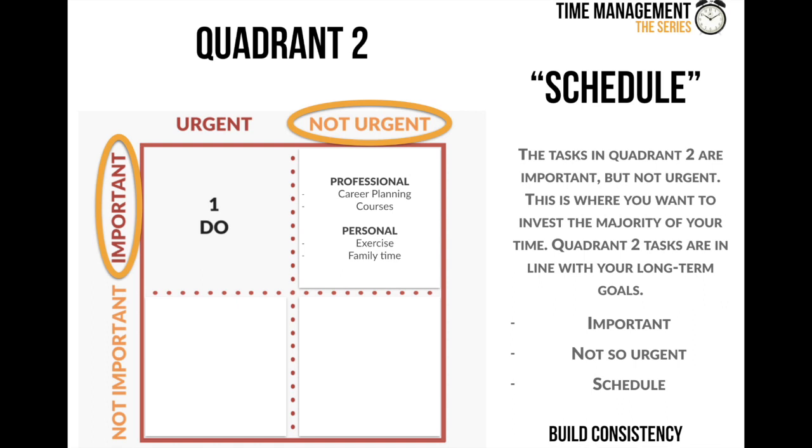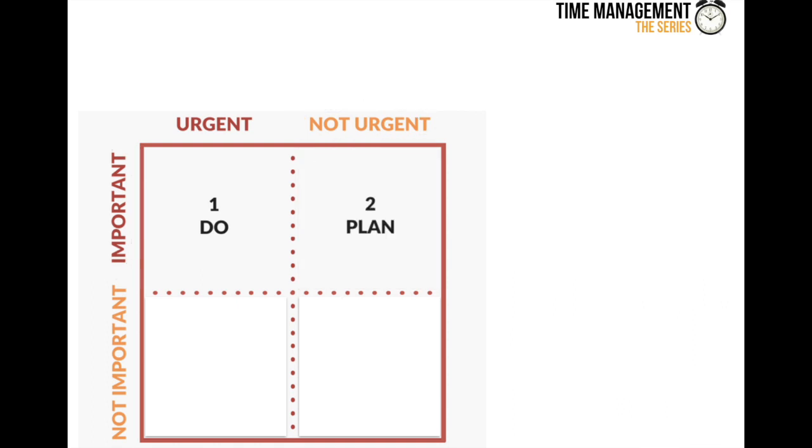For the third quadrant, I actually have a question for you guys. Do you ever feel like you're putting too much importance on a task that in hindsight was probably not very important at all, or think that something has to be done right away, and it probably actually doesn't? If so, you're in very good company.